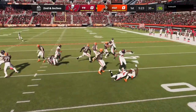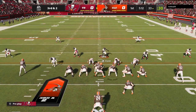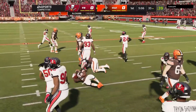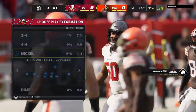First carry for Nick Chubb. And he went nowhere. Well, he went backwards, back to the 33. An early test, 2 plays in. This is 3rd and 2. Now Chubb, and they're going to mark him down short, maybe by about a yard, if that. Only 2 yards, and it'll be a punt on their opening possession.